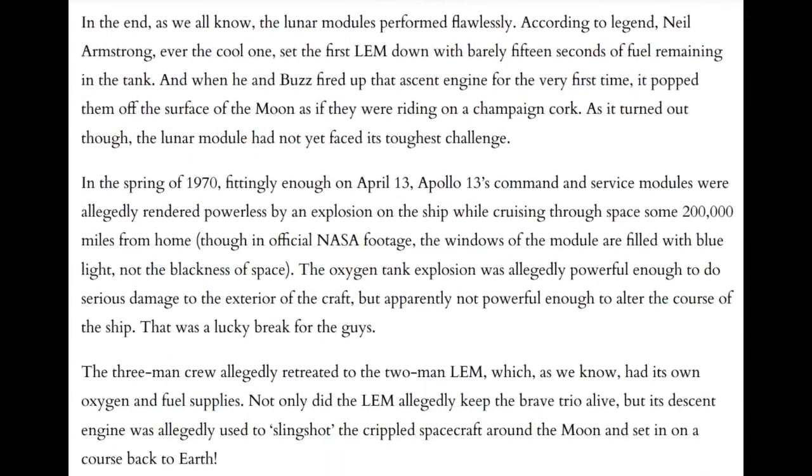According to legend, Neil Armstrong set the LEM down with barely 15 seconds of fuel remaining in the tank. And when he and Buzz fired up that ascent engine for the very first time, it popped them off the surface of the moon as if they were riding on a champagne cork. As it turned out, though, the lunar module had not yet faced its toughest challenge.